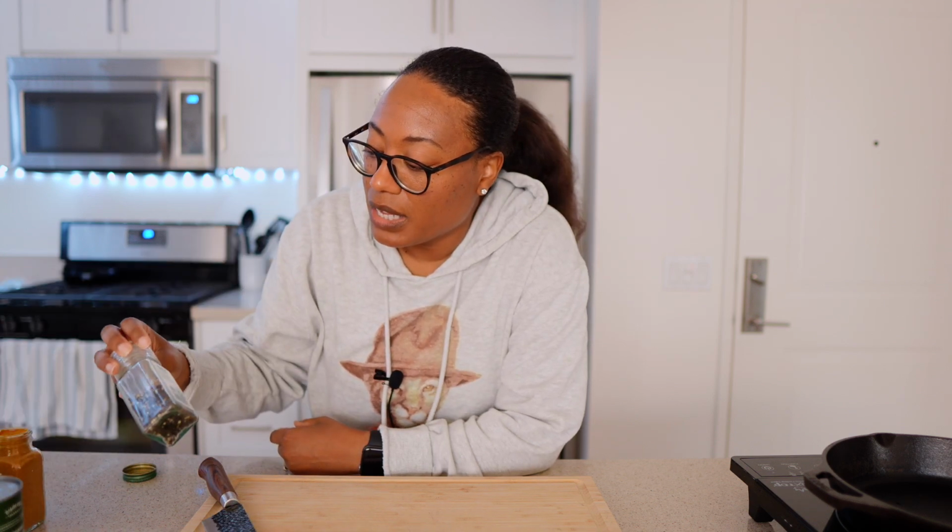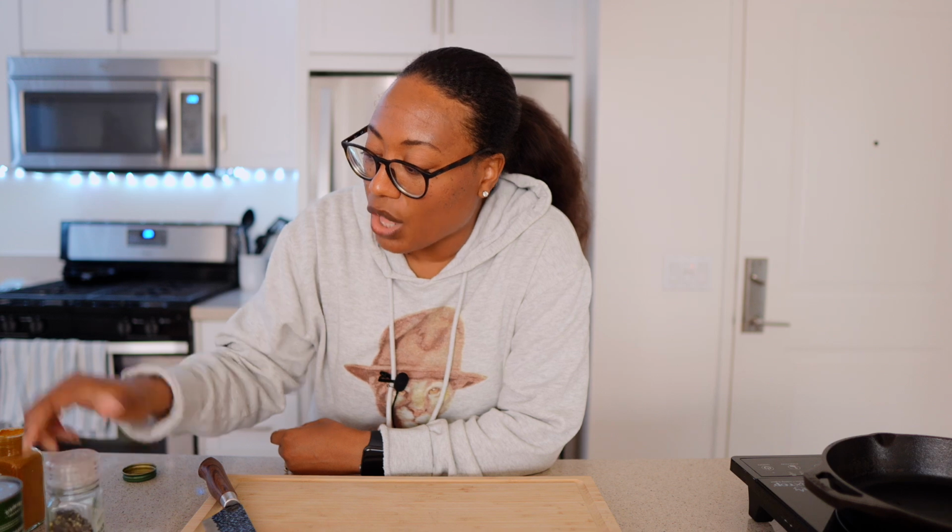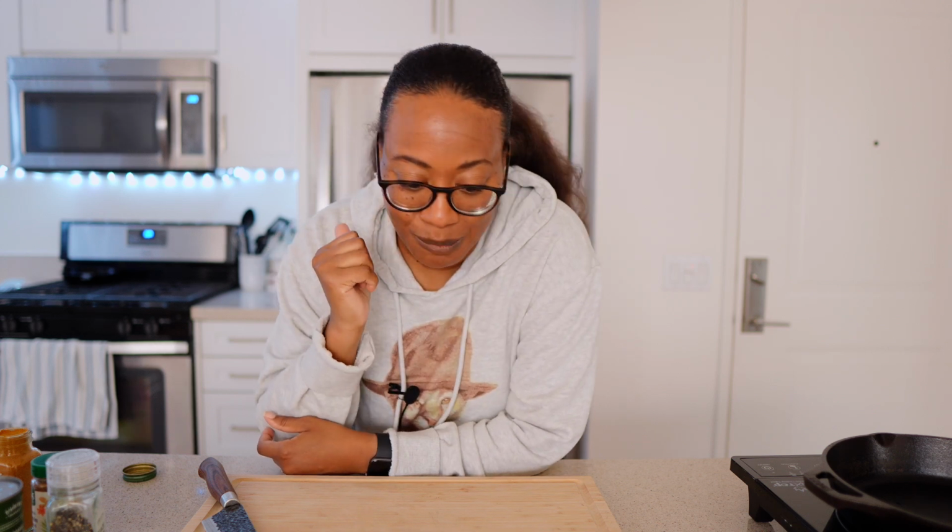So I just have my butter beans, some coconut milk, black pepper, salt, some cumin, and some curry powder, a shallot, and some garlic. And I think that's going to be pretty much it. Actually, I am missing something. I need tomato paste, so I'm going to pull that out too.